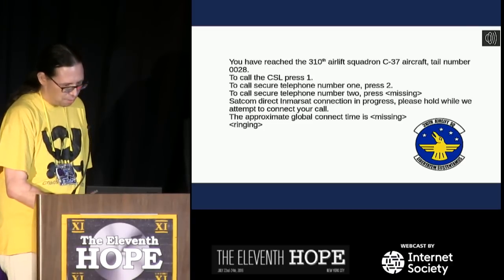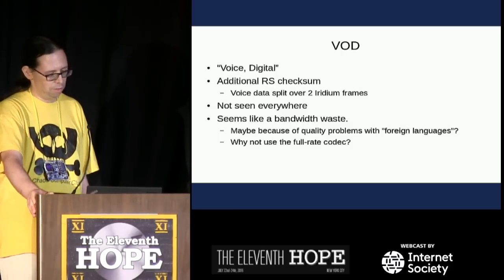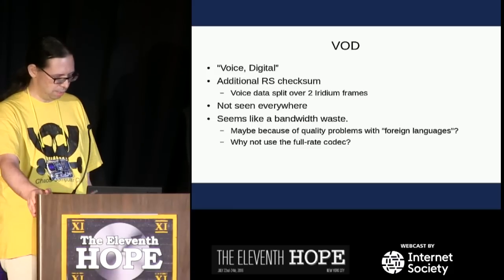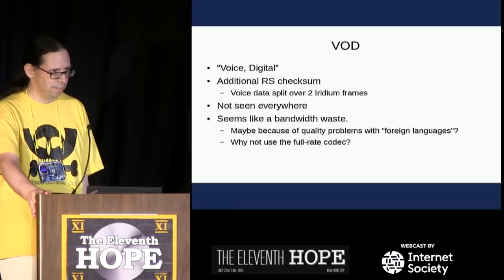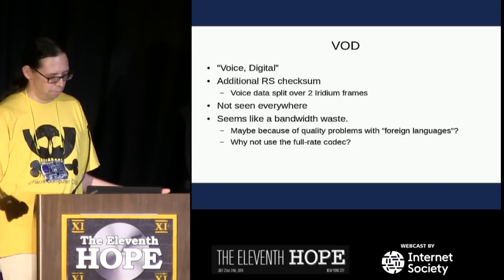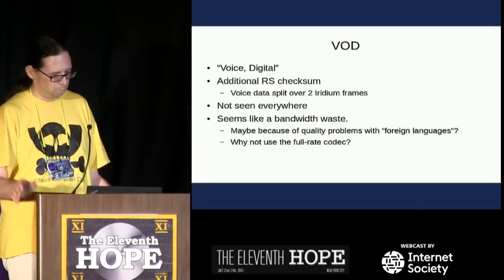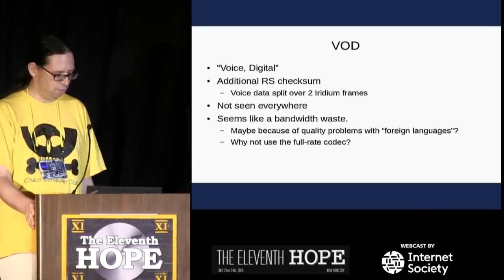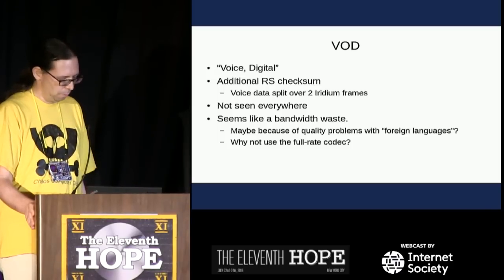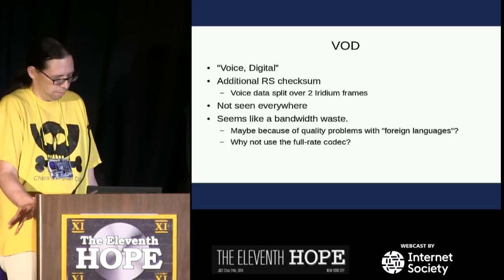So we also have, as Schneider mentioned, the other voice frames, that we call VOD for digital, because there's an additional checksum in there. And that additional checksum means that the frame is not big enough for the data. So the voice data needs to be split over 2 frames. So you use twice the bandwidth for the same information with a little bit of additional checksum. We don't see that everywhere on the globe, but in some locations. To me, it seems like a bandwidth waste.